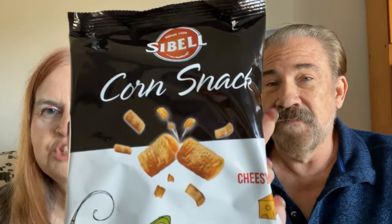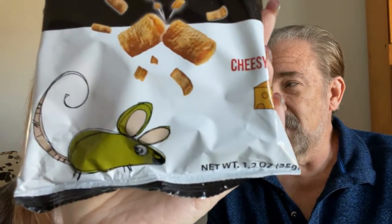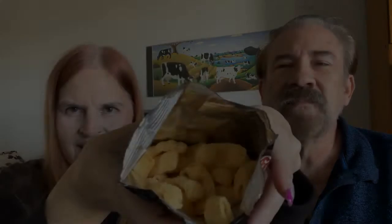Next up are some cheesy corn snacks, and the package even contains a mouse. Hopefully just on the cover. I mean, yes, please. No rodentia in the house.